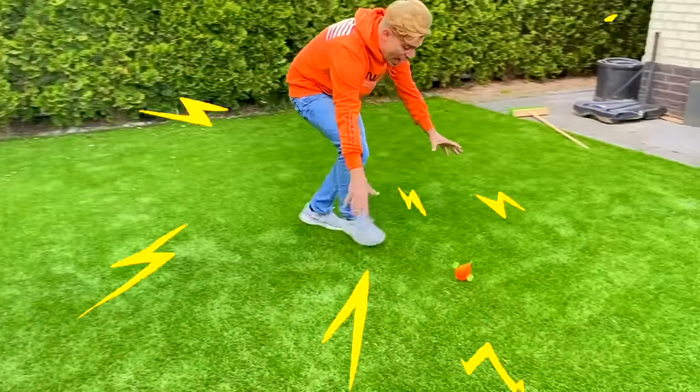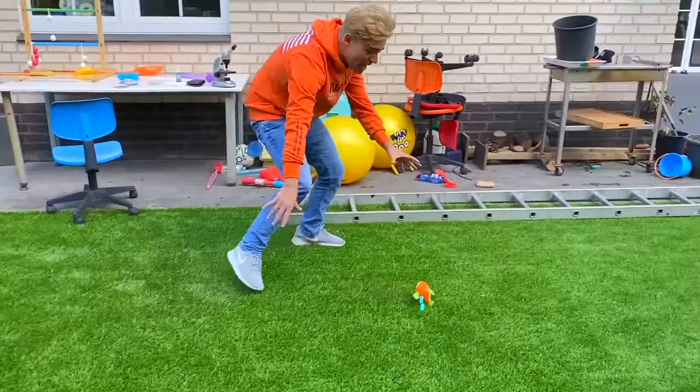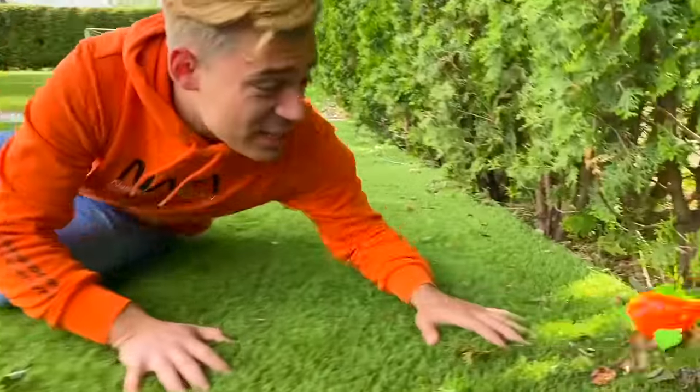Fish! Come here! Hey! Fish! Come here, fish! Hey, that's Jason's fish! Hey, come here! Hey, fish! Oh no! I lost the fish! Oh no!